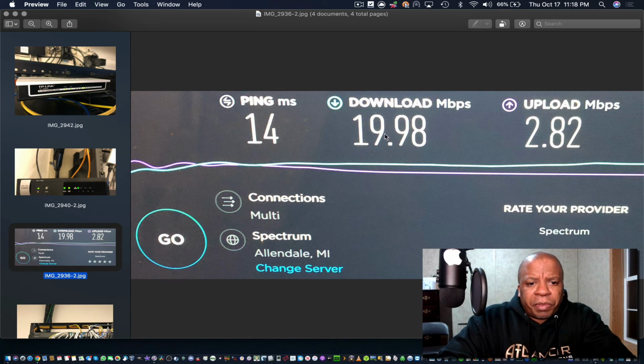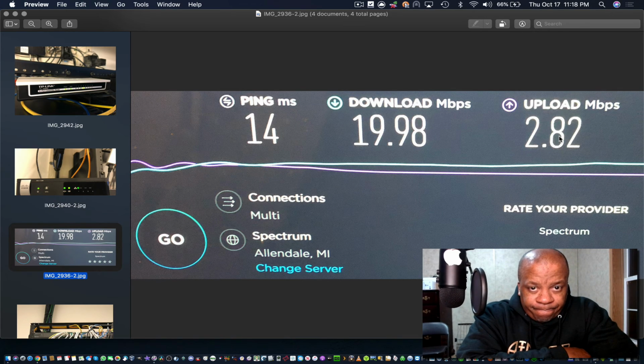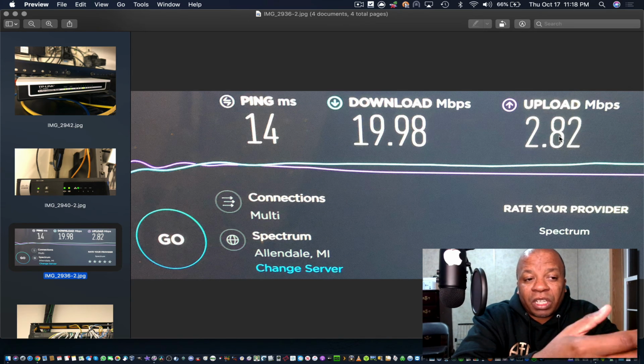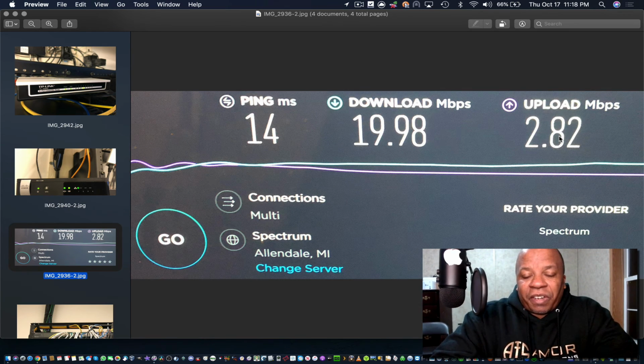And I want you to take a look at their speed here. 19.98 megabytes per second download, 2.82 megabytes upload. Again, I told you they have a 200 megabytes per second download speed and probably around 20 to 25 megabytes upload. So this is a huge reason why they're saying that their speeds are so slow. If you can imagine running at 20 megabytes per second on a business that I said could have 40, 45, 50 devices or clients running all at the same time, many of them needing internet access, you can see why they're starting to have problems.